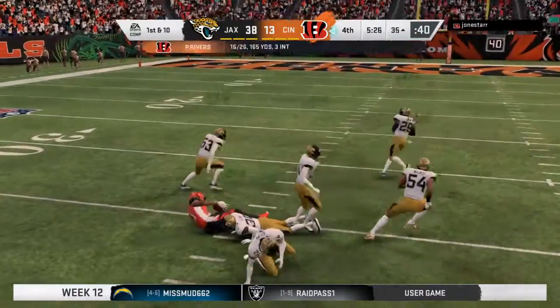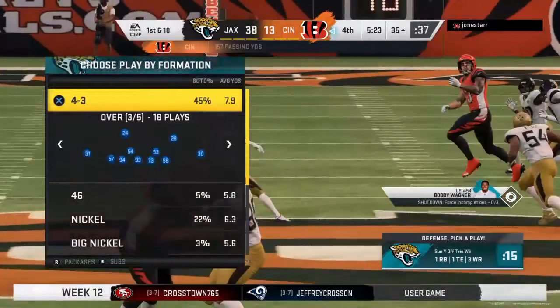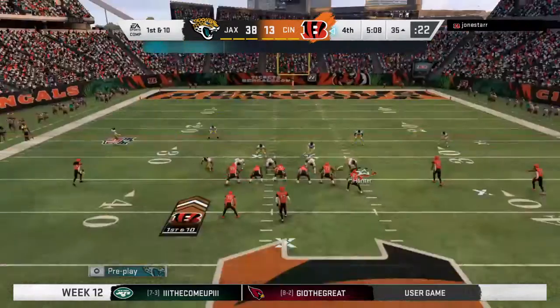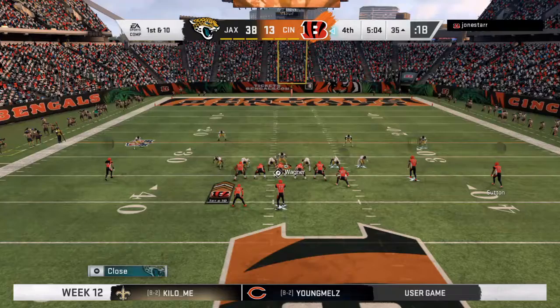Rivers on the money, complete. And he's got this down to the 35. Another big gainer that time. This one goes for 19 yards. So signs of life in what's been a dormant offense in this second half. Here's 1st and 10.